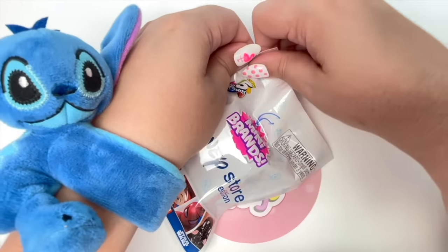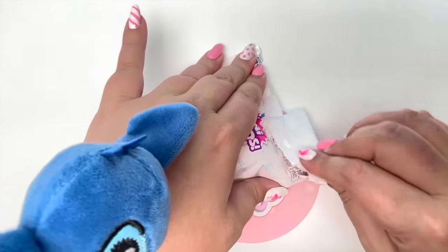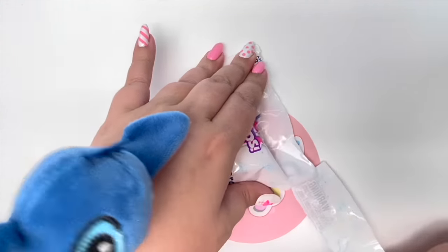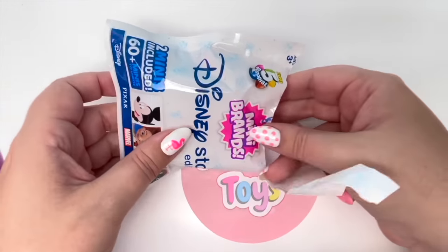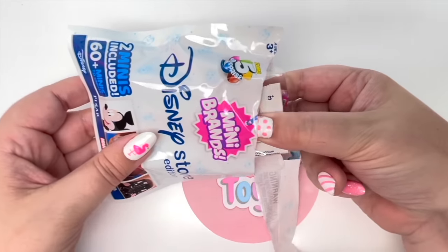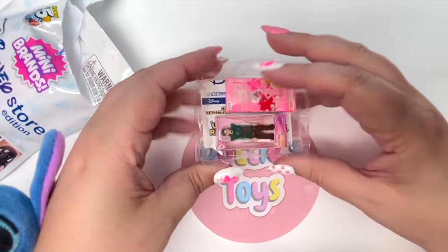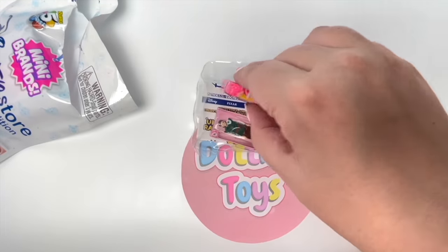So including this bag, we have 7 left. Considering we've opened up so few bags, we've already gotten 2 gold. So this is quite amazing. So here we go. Can we find that gold Spider-Man? Okay, so let's take this out. Let's flip it over. Okay, so no gold Spider-Man, but that is a-okay.